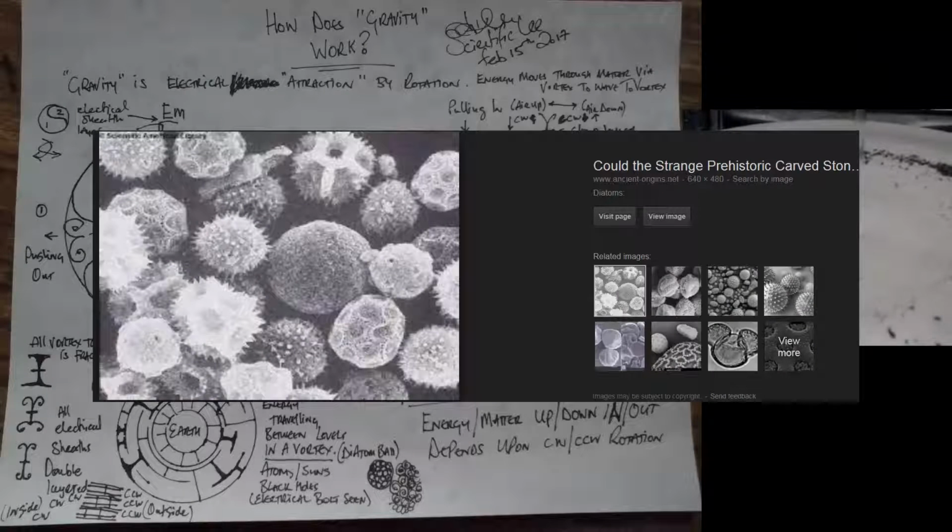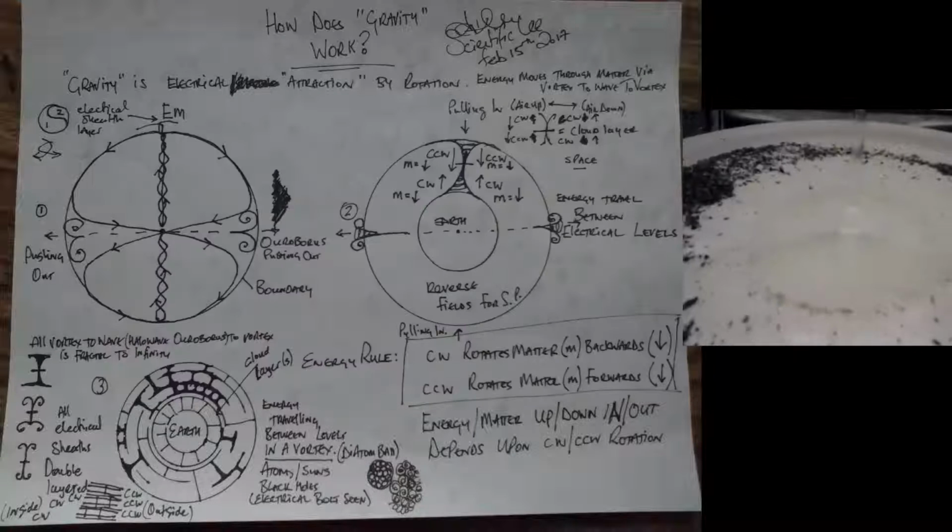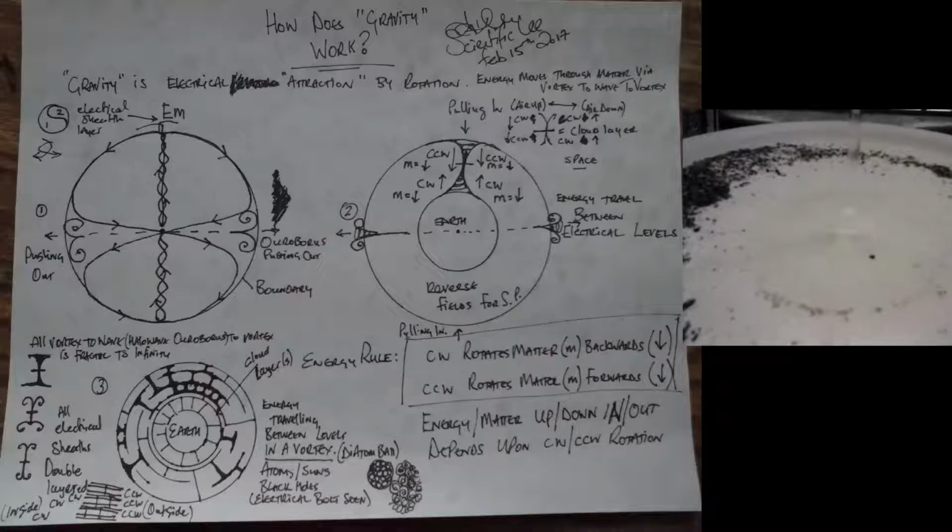So it's the fact that counterclockwise is coming down and pushing matter forwards, which is down, and clockwise is going up to meet it and it's pushing matter backwards, which is down, shows that gravity is actually merely the rotation of energy fields acting upon matter, electrical or electromagnetic. And that is how gravity works.